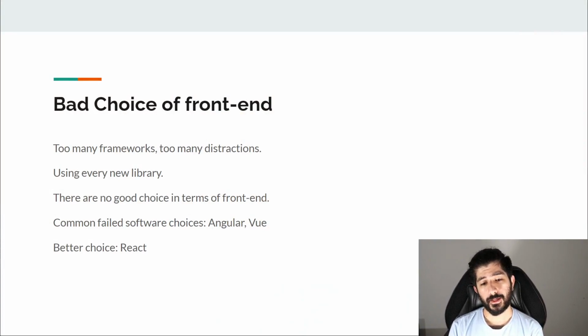Okay, the third thing is very sad, and it's a pity to talk about, which is there is no good choice in the front end. Now, front end's major frameworks are Angular, React, Vue.js, but none of them are good enough, and all of them include a lot of anti-patterns. Either they're heavy or have so many other hidden problems that you realize after a year working with them.